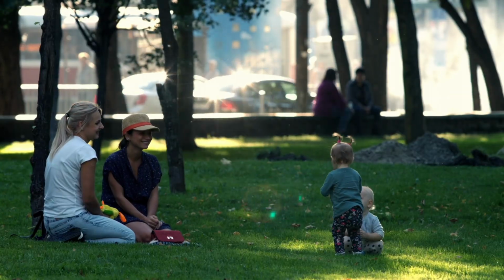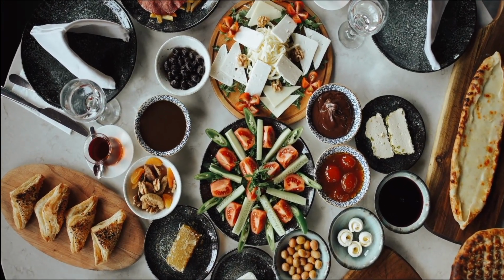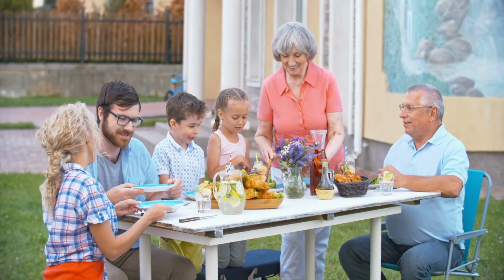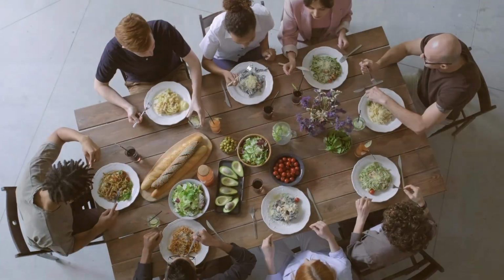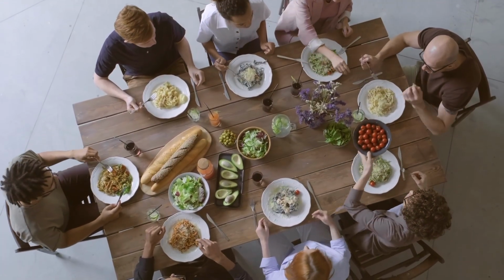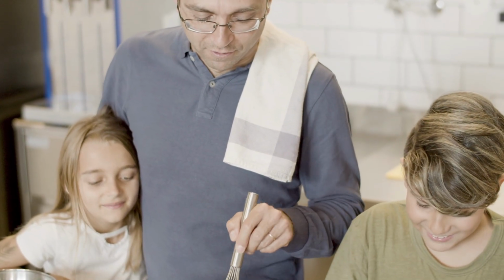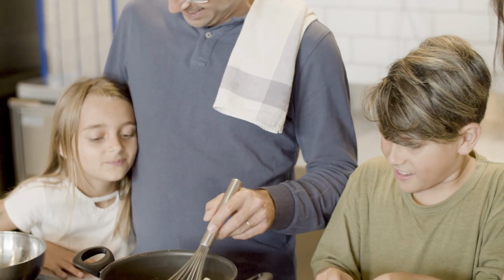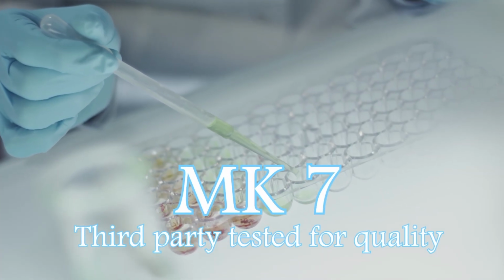So what can you do today? Start by including more K2-rich foods in your diet. If you're open to fermented foods, try sauerkraut, kimchi, or aged cheese. If you're curious about natto, give it a try, but don't say I did not warn you about the flavor. If you're considering a supplement, look for one with MK7. Make sure it's third-party tested for quality.